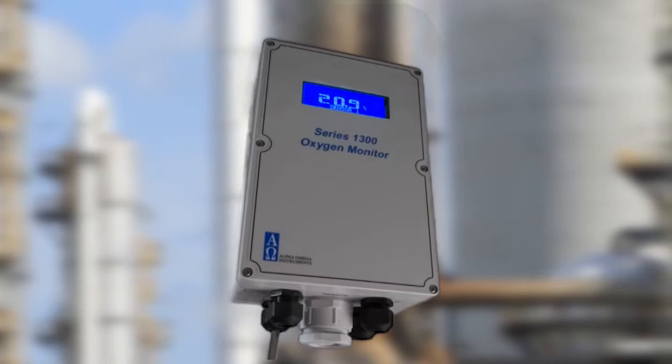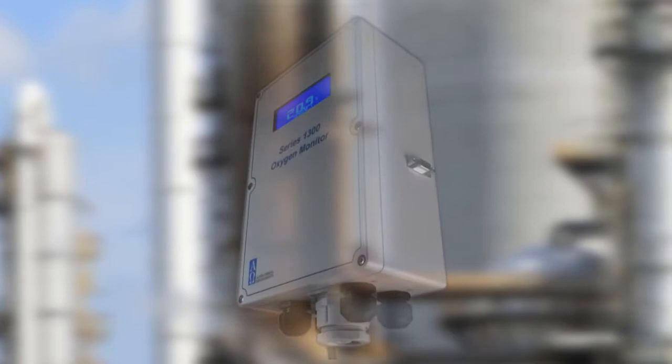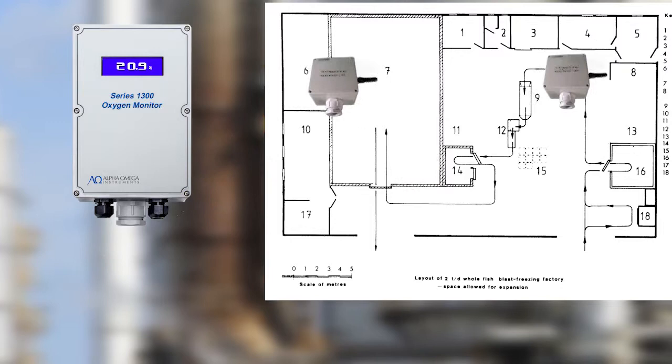The Series 1300 Oxygen Deficiency Monitor can be equipped with up to 3 separate oxygen sensors with one control unit, lowering the per-point monitoring cost to well under $1,000 for a 3-sensor system.